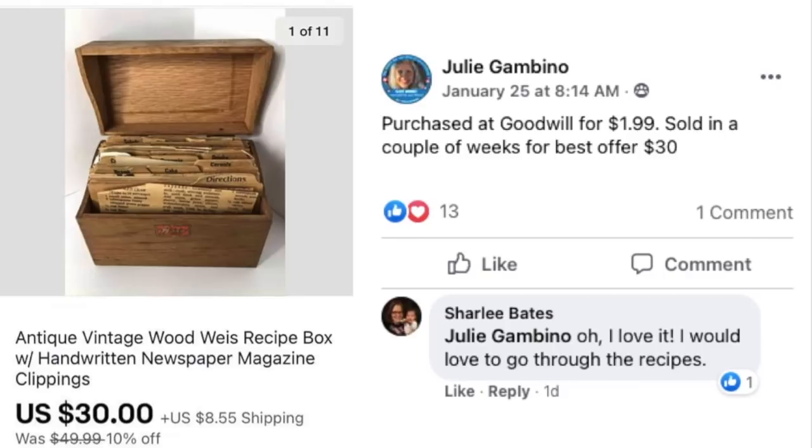And Charlie Bates commented, "Oh, I love it. Would love to go through the recipes." Me too. That would be fun. But when you see these types of things, old cookbooks with handwritten notes or recipe boxes like this with recipes that were clipped out of the newspaper or magazines that may not even exist anymore, newspapers go out of business all the time, and recipe cards with beautiful cursive penmanship, which is a dying art. All of that is history, and people collect that stuff. So look inside these little boxes and see what's in there because there could be some treasures.